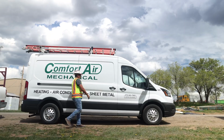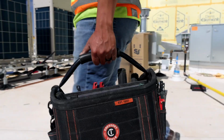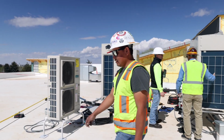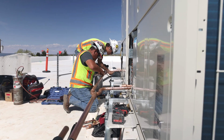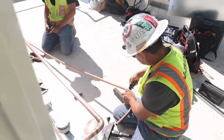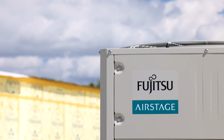So early in the design phase, when they contacted me to see if I was interested in this job, I asked them what they were leaning towards as far as the HVAC system. And they were going with kind of the old tried and true of boilers, possibly a chiller, big rooftop air handlers, VAV boxes. I have done previous Fujitsu AirStage VRF jobs, and I was able to show them a couple of buildings that were completed.